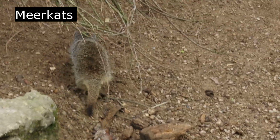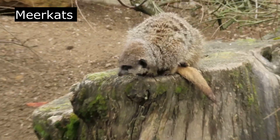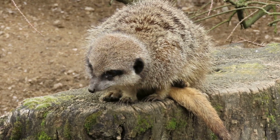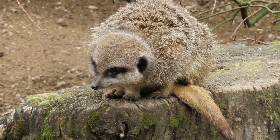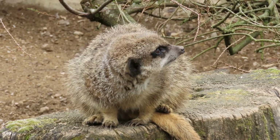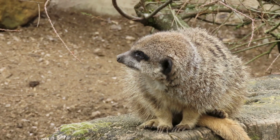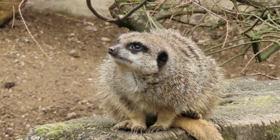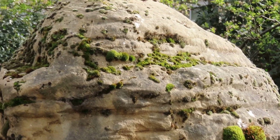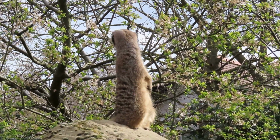Hey little meerkat, what you doing? Hey meerkat. Hello. Are you ever funny? Meerkats would be the most amazing security guards. Absolutely.